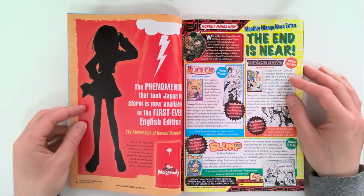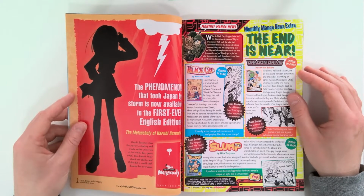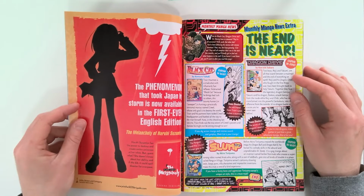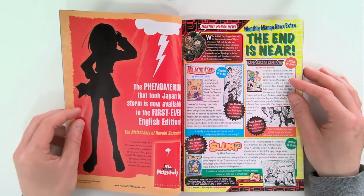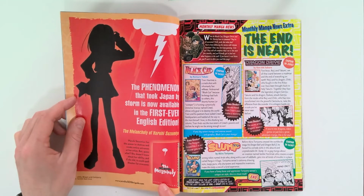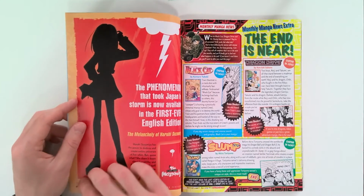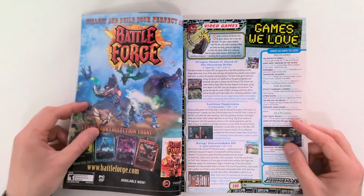On the left-hand side, we have The Melancholy of Haruhi Suzumiya. The Phenomenon That Took Japan by Storm is now available in the first ever English edition. So this must be the novel or the manga. It's reading left to right, so I think it's a novel. Is it based off a novel? I feel like I should know that. Anyway, Haruhi Suzumiya on the left here.